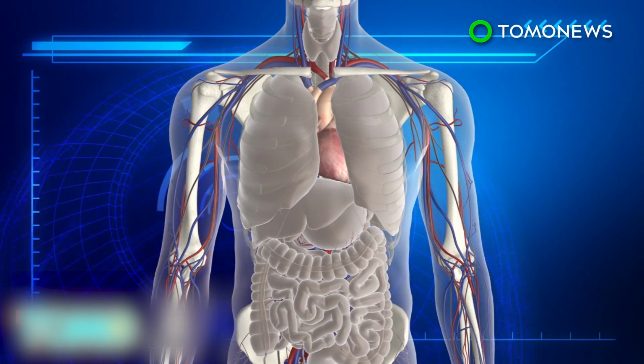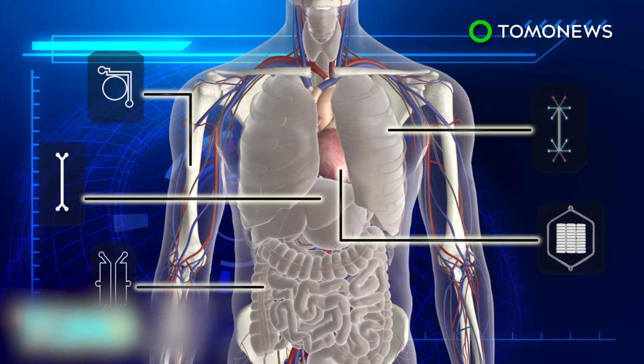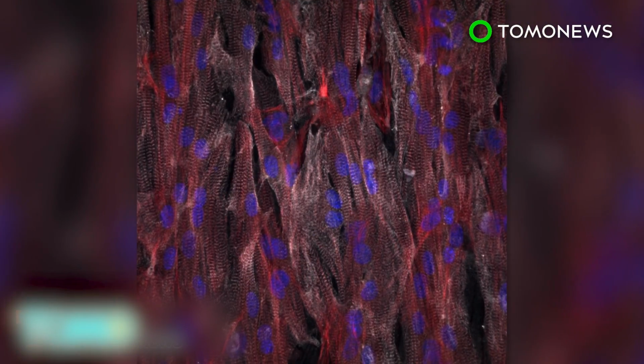Other organs, including bones, lungs, the liver, and gut, can also be made into organs on a chip. Backers of the technology say it is a more accurate alternative to testing drugs on animals, and hope it can decrease the number of animals used for testing.